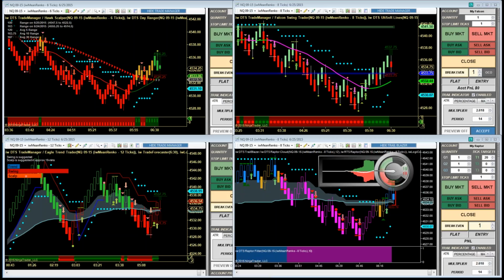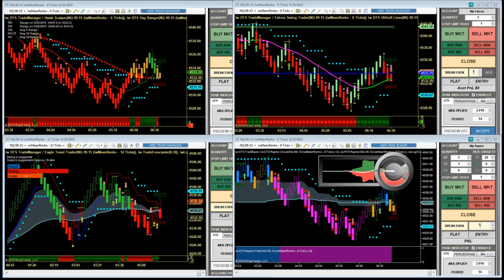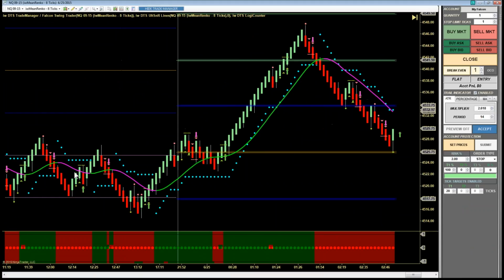The markets just opened up, and it looks like they opened maybe with a slight gap higher from where they left off. Let's take a look here at the NASDAQ. So the NASDAQ finished the session down here. The overnight saw a little bit of a rally.